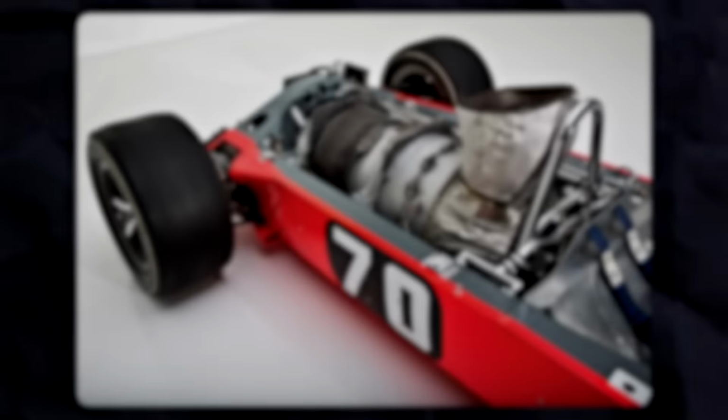Some of these ideas were banned almost immediately, some were painfully slow, and a few actually worked. And there's no better place to start than with a car that quite literally had a jet engine bolted to it.